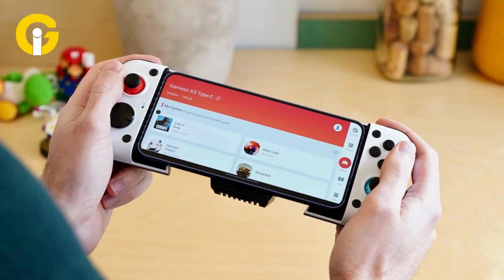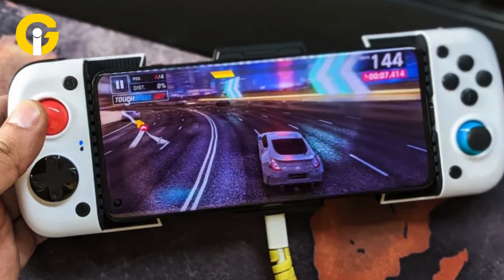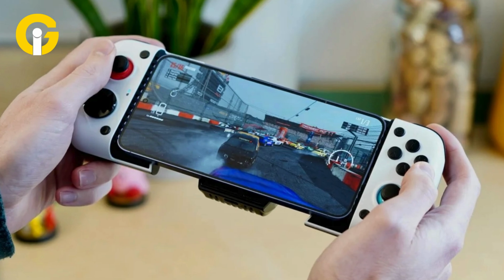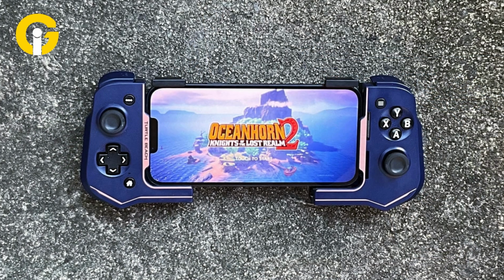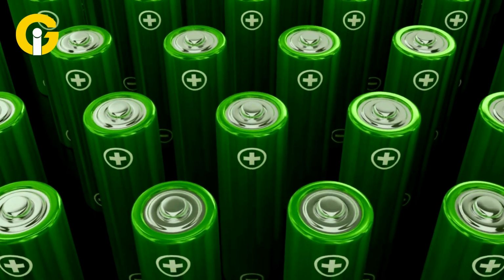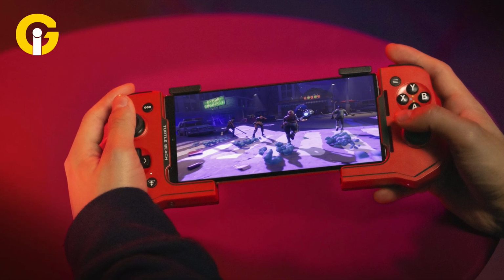The Gamezer X3 is a feature-packed controller with dual motor vibration, interchangeable phone clips, and a long-lasting battery. It is a perfect choice for playing graphically complex games at maxed-out settings. Turtle Beach Atom, compatible with Android and iOS devices, compact and lightweight design, 12-hour battery life with USB-C charging, supports cloud gaming and streaming services. Exclusive features with Turtle Beach app.